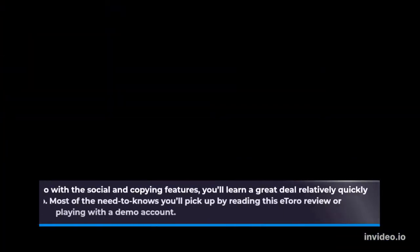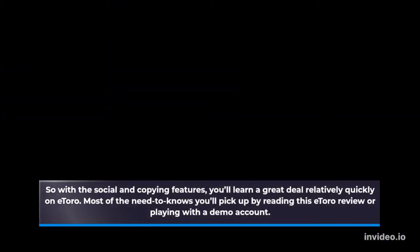Another big plus is the Popular Investors program. This rewards users based on how many copiers they have in the form of monthly commission. The program also incentivizes responsible trading. We'll discuss this in more depth towards the end of the guide. So with the social and copying features, you'll learn a great deal relatively quickly on eToro. Most of the need-to-knows you'll pick up by reading this eToro review or playing with a demo account.